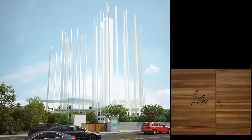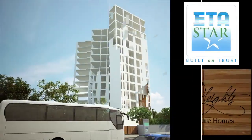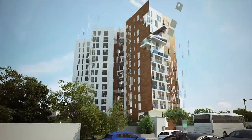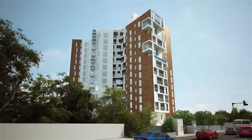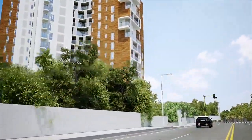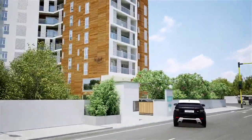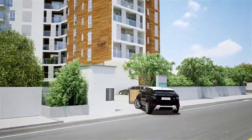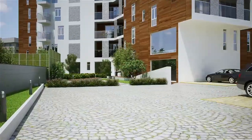Welcome to Lilac Heights. Signature homes from ETA stock, rising majestically in an exquisite corner property that occupies a pride of place in the intersection between Greenways Road and RK Mart Road, Lilac Heights places you in the optimal city area of dining, entertainment, shopping and business, with every convenience right at your doorstep.